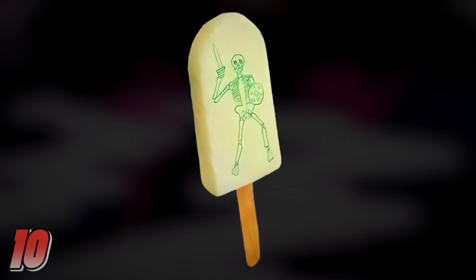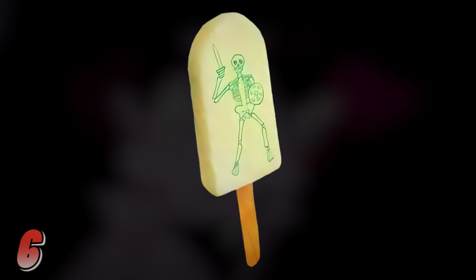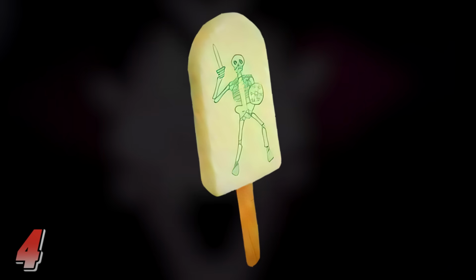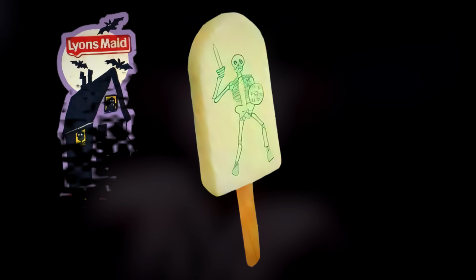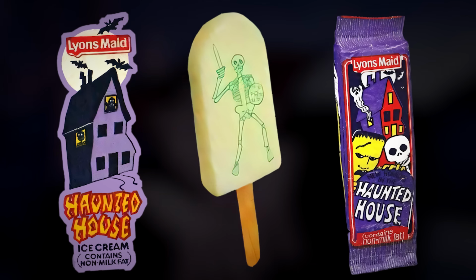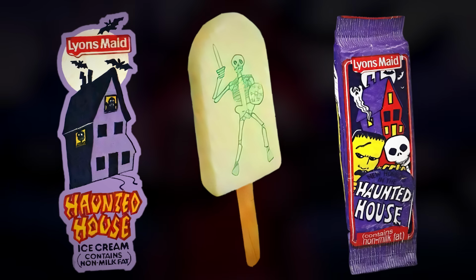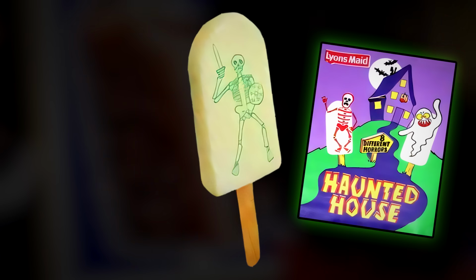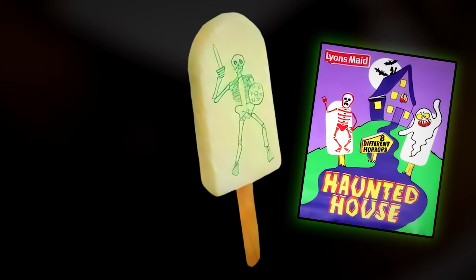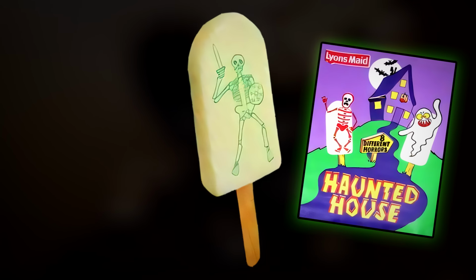Number 4, and it's a 1970s classic that will give you a scare when you remove its wrapper. Haunted House, made of white vanilla milk ice cream with a spooky creature printed on the side in edible ink. Until you remove the wrapper, you never knew what you were going to get: a skeleton, a ghost, witch, spider, bats, or even a Frankenstein's monster. And the edible designs also came in various different edible ink colours.